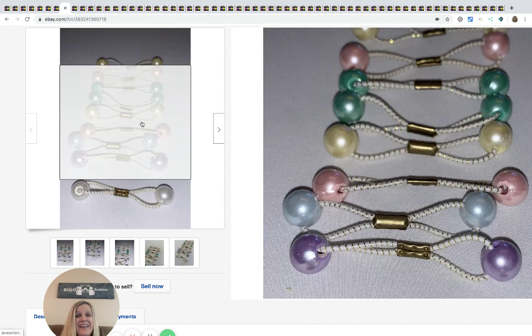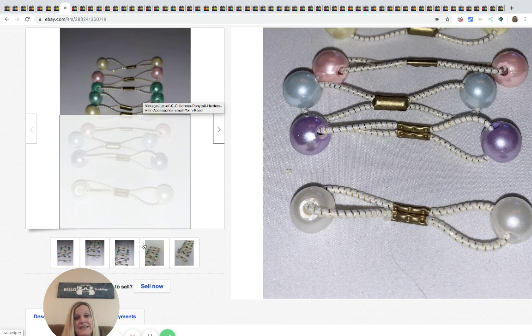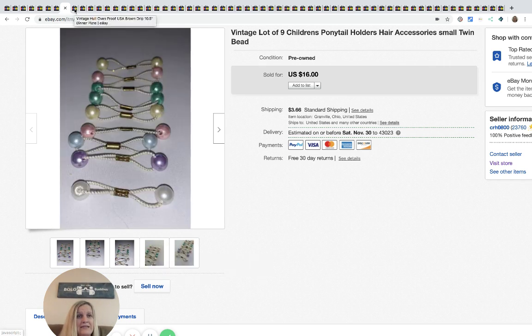I mean, it's 9 hair things. So I think $16 plus shipping is fantastic. I don't know what you guys think, but to me, I think that's pretty good. The next item.